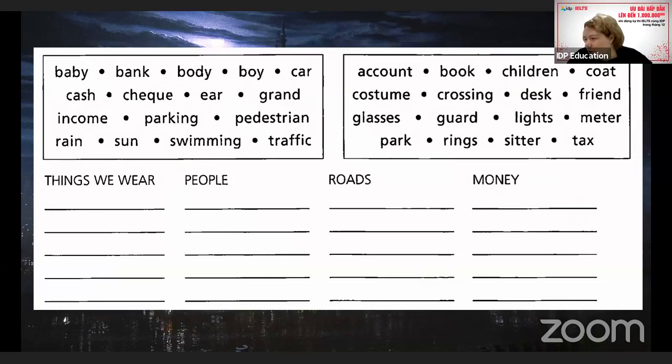Car park, good. Checkbook, yes. Income tax, good. Raincoat, good. Raincoat is one word. Checkbook, traffic lights, pedestrian crossing, good. Swimming costume, yes. Babysitter is one word. You write them together. Sunlights. That sounds interesting. Bodyguard. Good. Bodyguard is also one word. Good.